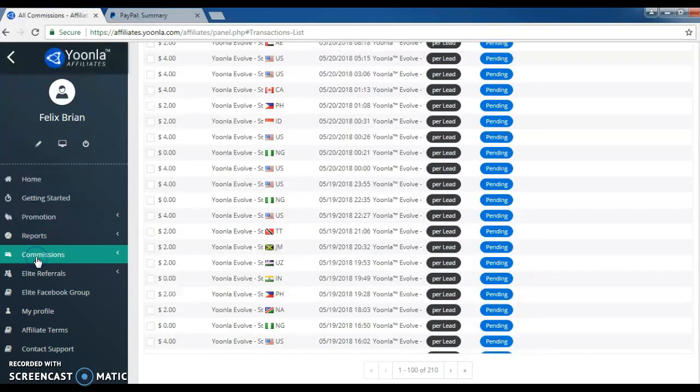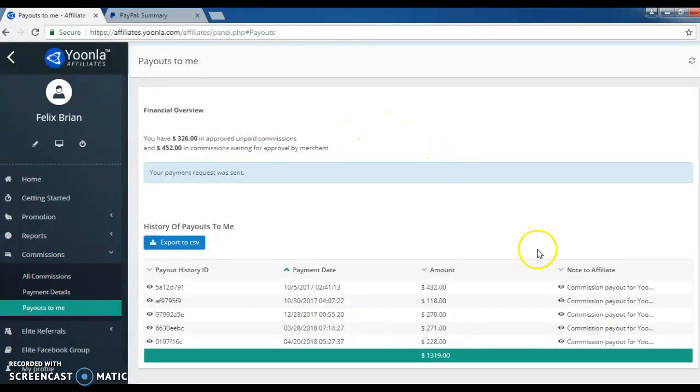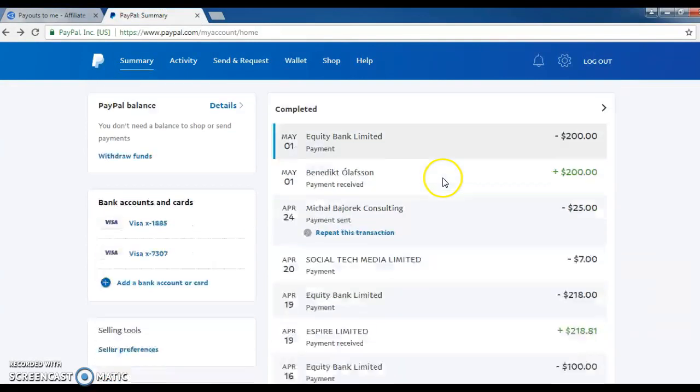When I come to my commissions and payouts made to me, Yoonla has been able to pay me over $1,300. That is over 130,000 Kenyan shillings. All of this has been sent to my PayPal account. So let me come to my PayPal account. This is my PayPal account.